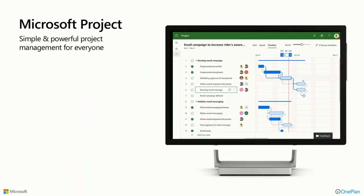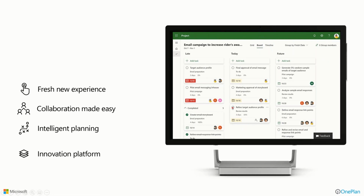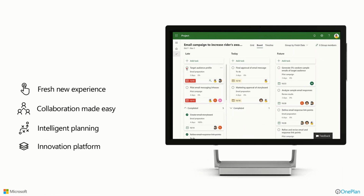Now, this new Project for the Web is really designed to be simple yet powerful for project management for everyone in the organization, even that occasional or accidental project manager I described earlier on. It really has the ability to give you a fresh new experience, web-based, with a modern UI.